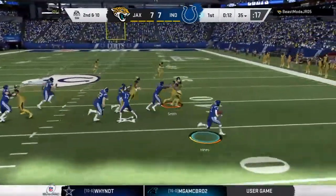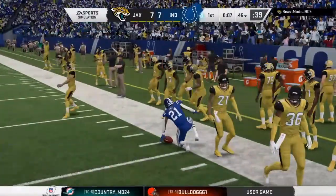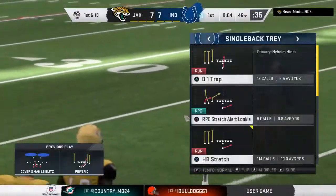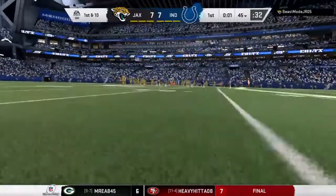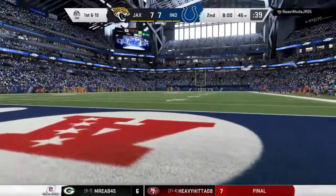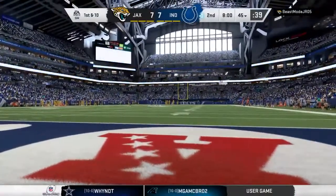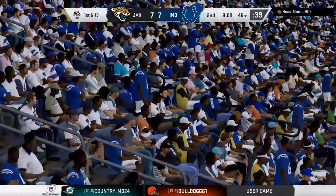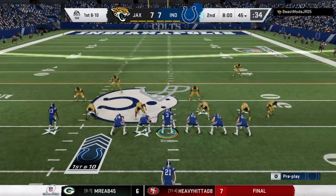On second down, it's Hines. That's good for an Indianapolis first down on a gain of 10. A gain of 10 yards. That's good for the Colts. First and 10 at the 45. 7-7, our score after one. End of the first quarter, with the score tied 7-7. So after 2 first downs, they get another here. First and 10 at the 45.